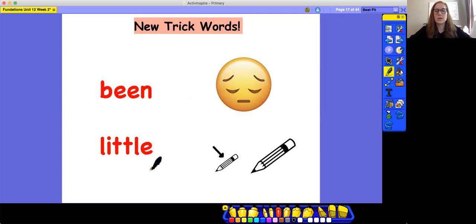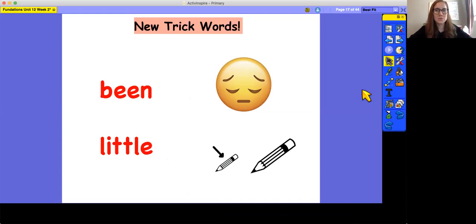Little can just mean a small amount or a smaller size. So we've got this big pencil and then we have this little pencil to remind us of what the word little means. So what we're going to do is practice our spelling on these new trick words. As always, we'll spell, we'll trace, and then we'll cover our eyes and try and spell it again.